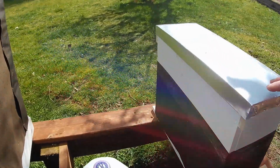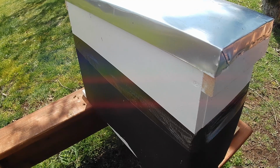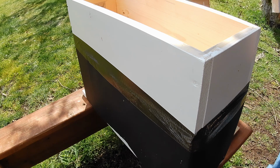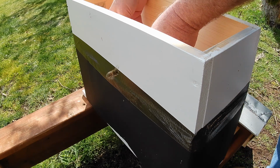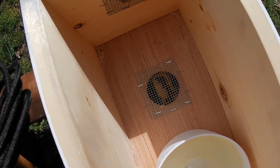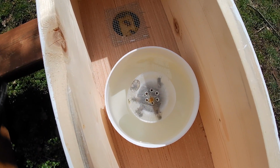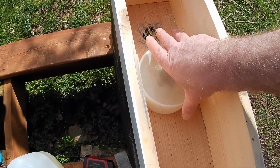And the other thing I did was, in this little nuke here, I put in a pollen patty and my sugar water feeder. Well, they are having a taste of it, but you can see the bees down through the vent hole. But they don't need any more sugar water. They're good. So I'll just leave that as it is.